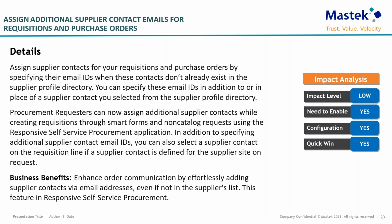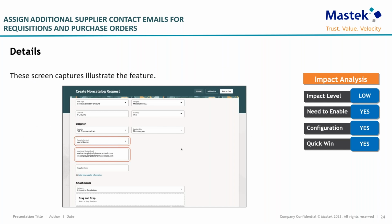So it's an opt-in feature. As you can see on the screen, the screenshot of the page, you can add additional contact email. You can just put the supplier email addresses, and you can put multiple supplier email addresses by putting comma in between.